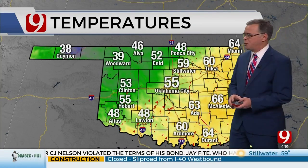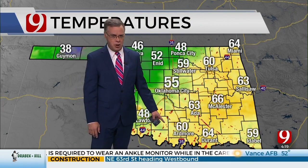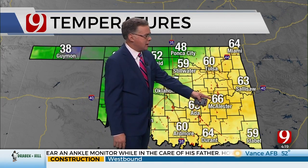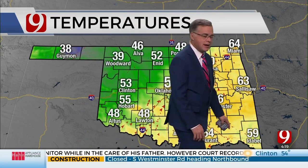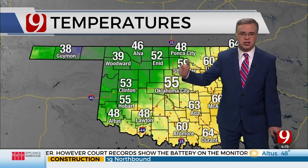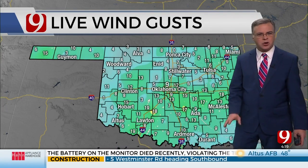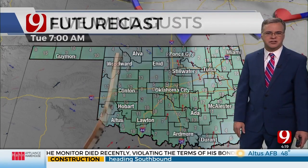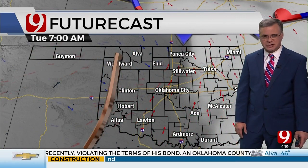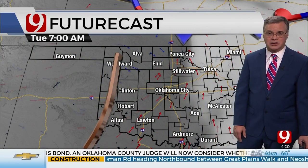Temperatures range from 39, a little drier air up in northwest Oklahoma, Guymon at 38, Woodward checking at 39. Need a coat for you, but you go to the south and east part of the state, much milder this morning. 66 currently in McAlester, 64 in Durant, and 63 in Ada waking up this morning. So range from southeast to northwest on those temperatures. Again, there's a little wind out there, no real strong winds, so we'll call it just a cool start for most of the state. You'll need a coat up in northwest Oklahoma. The rest of us, probably a little light jacket for a while, then be able to shed that because it's going to be another warm day, really statewide.